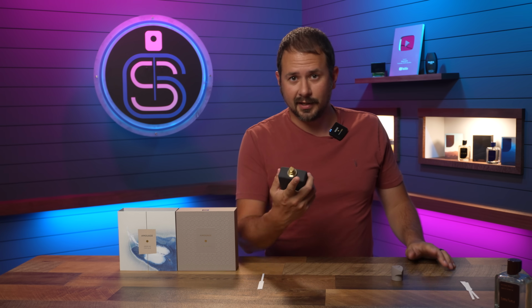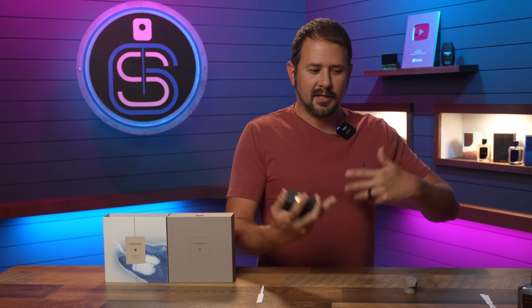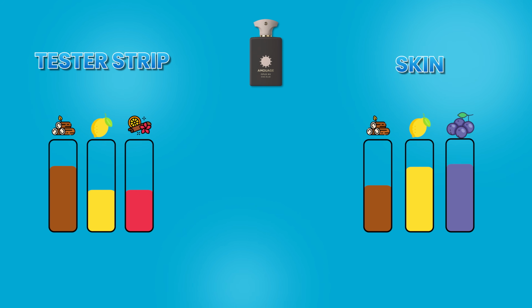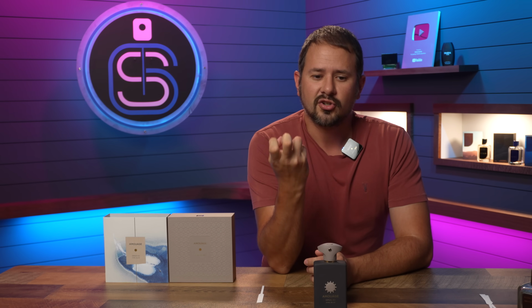Let's go ahead and spray it on skin, see if it's a bit different there, see if things come through a little bit differently. Let that settle for a second. Patience, patience. Okay, you still get the oud off skin, but you definitely get more of the fruits. So you get the citrus, you get the black currant, so you get a little balance there. You get a touch of that tartness. It doesn't smell like a designer blue.